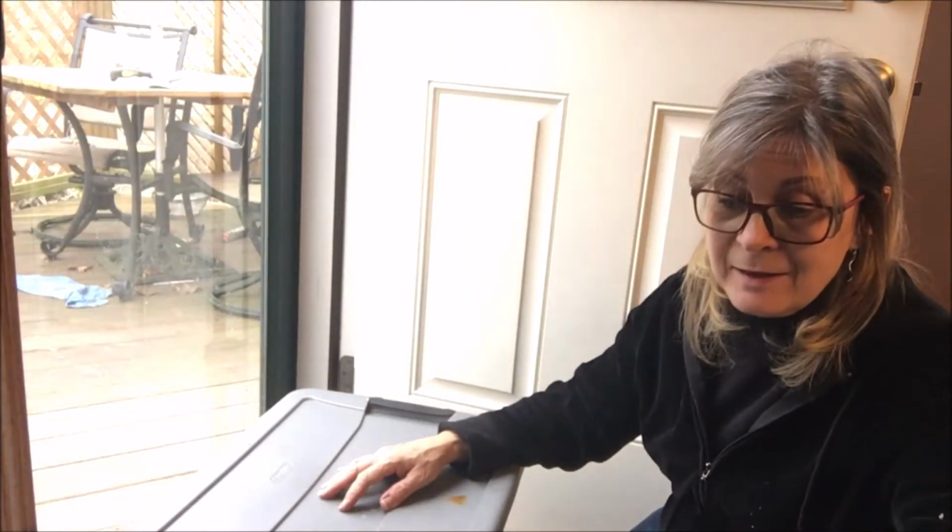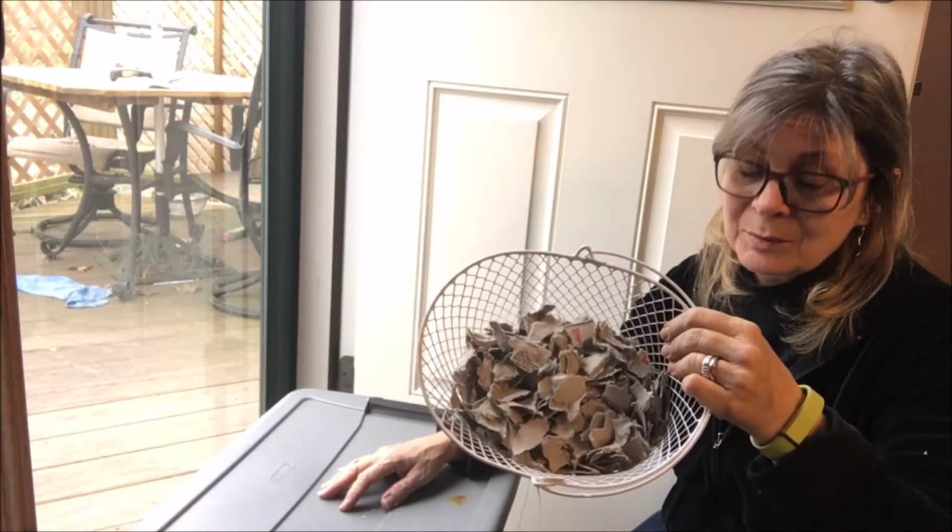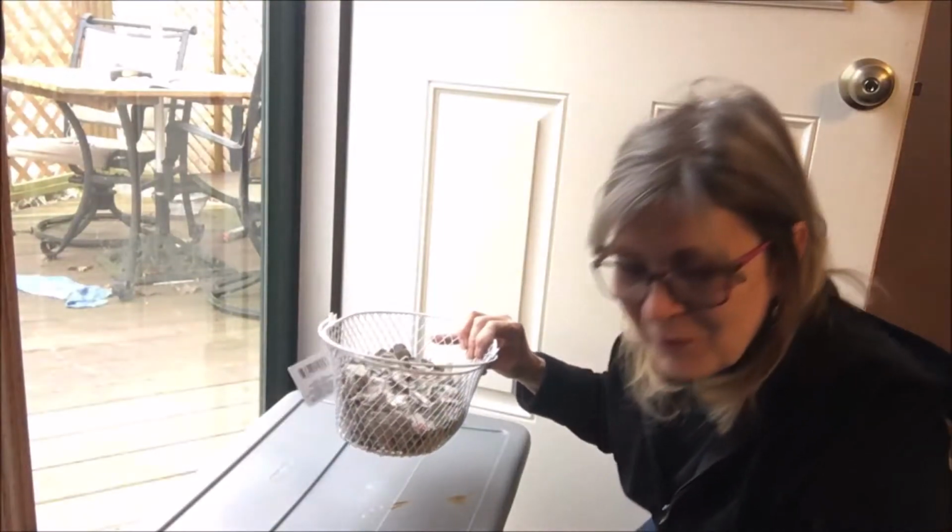You can really tell when cabin fever is getting to you when you do things like this, shredding up egg cartons by hand for your worms. What I also did, which I've never done before, is I've taken all the toilet rolls and kitchen rolls that I had, and I put them through the shredder as well for the worms.